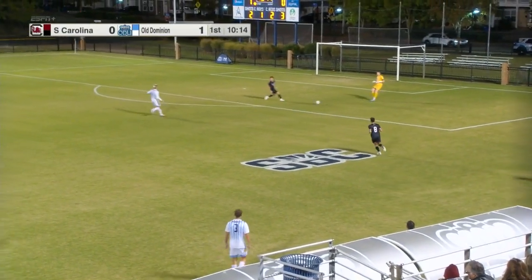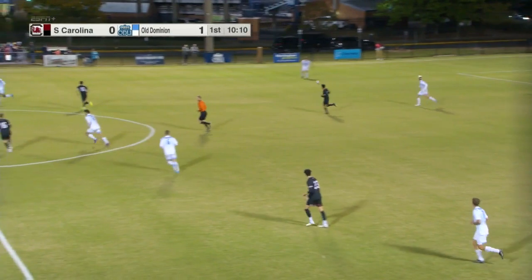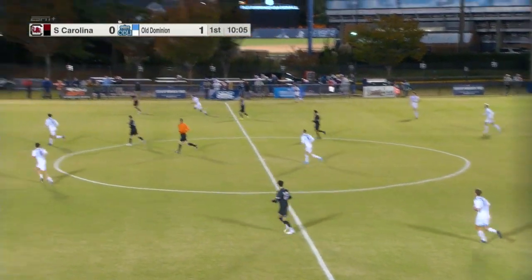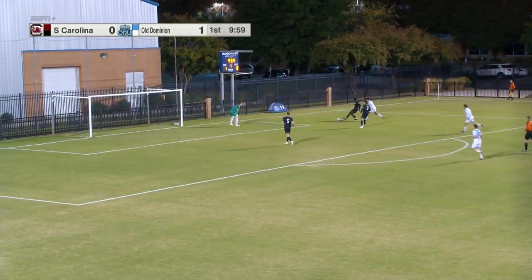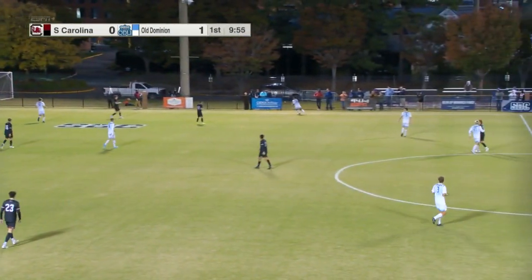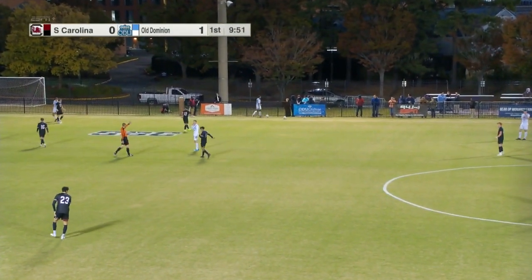Reeser. Statham again. Look at the pressure. Far side, though. Move it up a little bit. Again, looking for the long ball ahead. St. Juste is there, in a battle. And he will play it back to his keeper, who will knock it out. Alexander will give it up, but gain a lot of space and will let the defense reset.